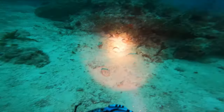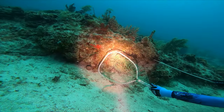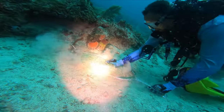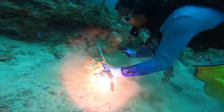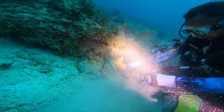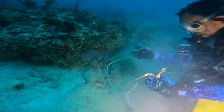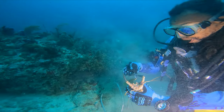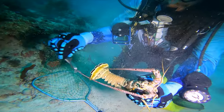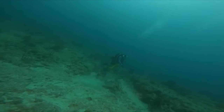Here he comes with his net and tickle stick, which he uses at the tail of the lobster to lure it forward and into the net. At the other end of his tickle stick, there is a lobster gauge attached. He'll use it to measure the carapace of the lobster to verify it's of legal size. We're all good. We are each allowed 6 per day, so the goal is to find that amount.